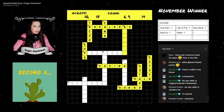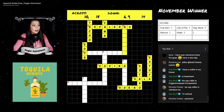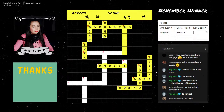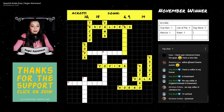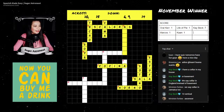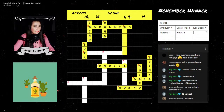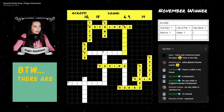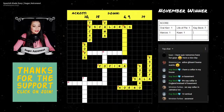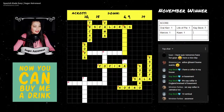Let's see. Remember that we're talking about things around the house or parts of a house. I think some big houses have an ascensor, an elevator, Kristen. But let me just double check. Okay, no, that's not the answer, but that was a good guess, Kristen. Let me find the definition.